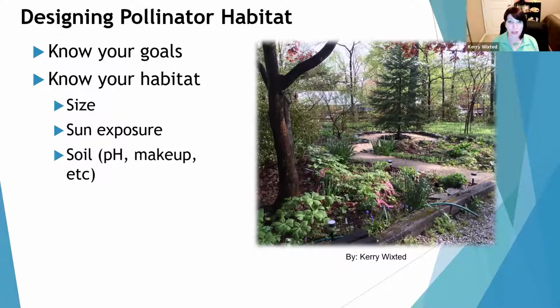And that's just something that you have to be aware of with your habitats, what these little microclimates that might be in your yard. So you're going to have the best chances of success with these plants that you're going to put out.